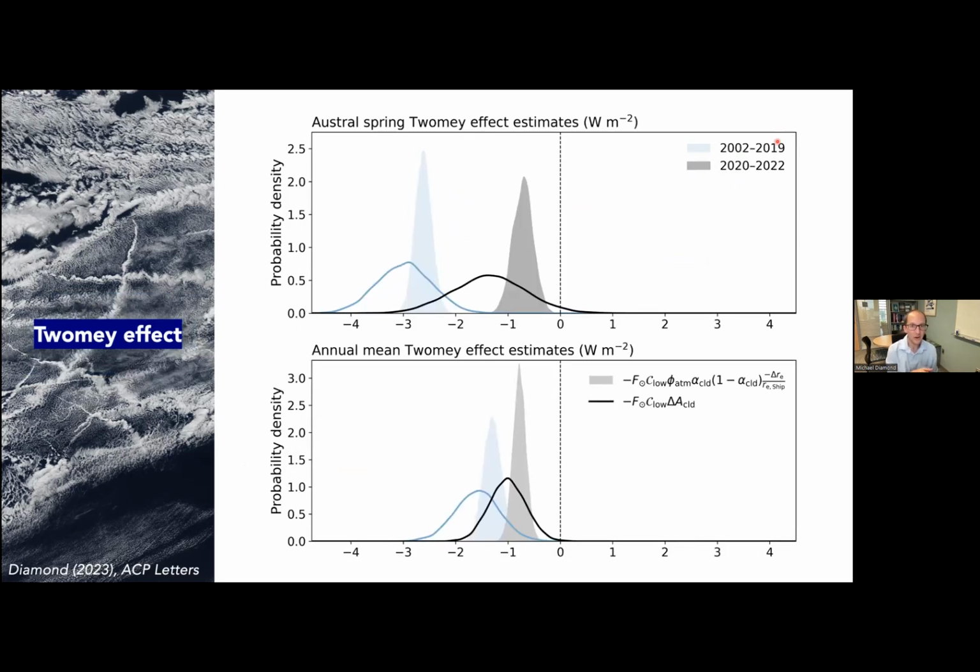The other thing we might care about is how much forcing did this actually create? Here in the shaded curves, you don't have to worry too much about what's actually happening in this equation, but the important thing is this is a function of the effective radius estimates we have. In the lines, this is a function of the cloud albedo estimates, which are a little bit more uncertain, but they are telling the same thing.